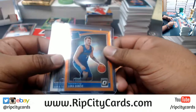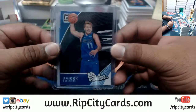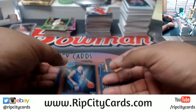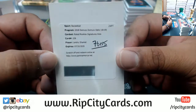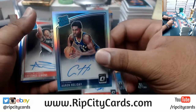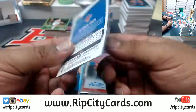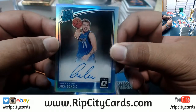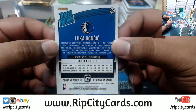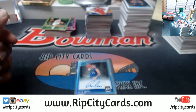All right, so, little recap here. Little Luka Mojo here. Got a base Luka rated rookie there. Then we have the rookies insert. None of them are numbered. We got this one that is numbered. Luka Doncic of the Mavericks to $199. Pretty sweet. Got a redemption for the Sixers, Landry Shamet. Got autographs for D'Anthony Melton Suns, Aaron Holiday Pacers, Anthony Simons Blazers, Alonzo Trier of the Knicks to 49. Oh, and last but not least, Luka Doncic. Pretty freaking sweet for the Mavericks right there. Rated rookie, not numbered, but very nice. There it is. And that's going to do it for the break. Thank you very much.